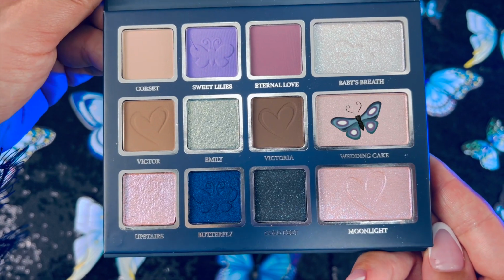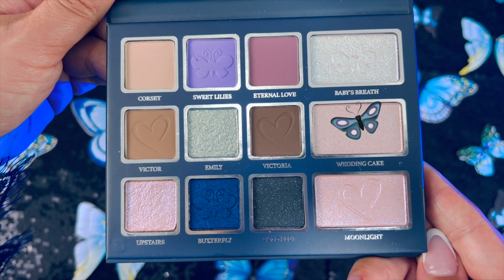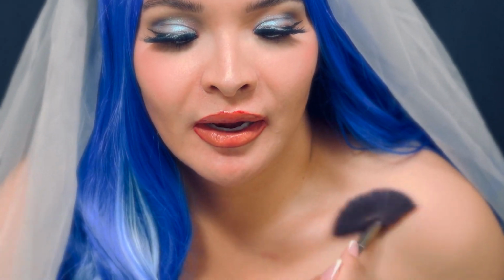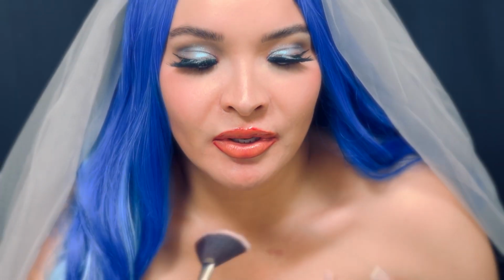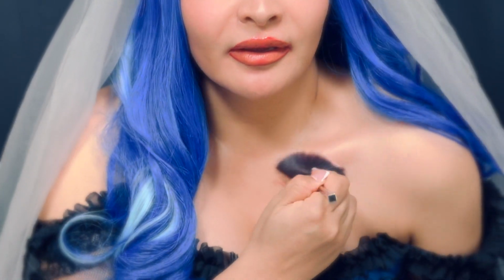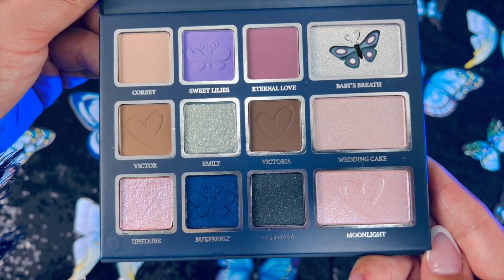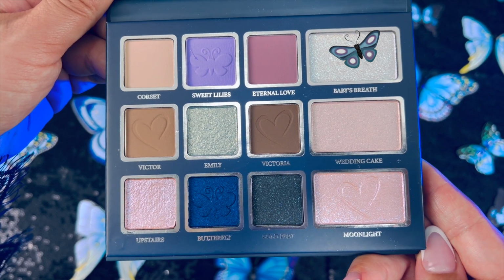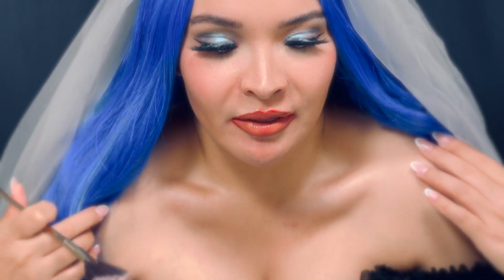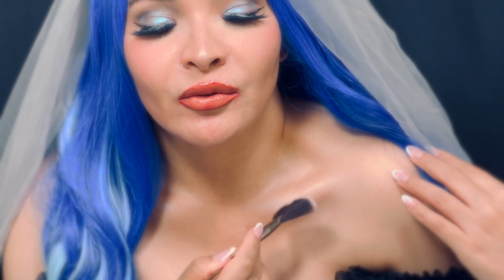So now from the Why So Blue multi-use palette, I'm gonna go in to that wedding cake and I'm gonna put it on my collarbone. This is a little trick that you can use too, just to bring that out, just like that. I'm gonna get baby's breath and I'll put a little bit on there too. Look how that shows up, my loves. Look at that. Isn't that gorgeous?